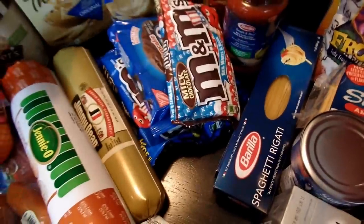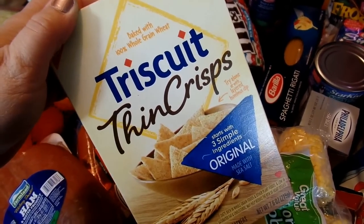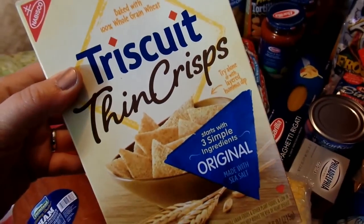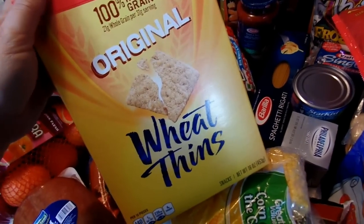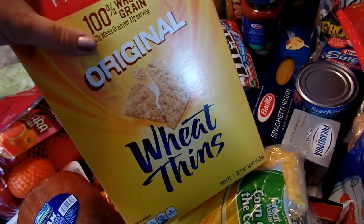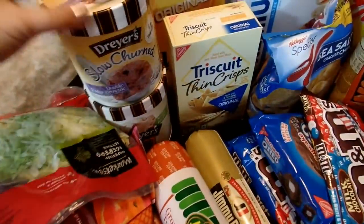So that, and then I also love these Triscuit Thin Crisps. I always used to really love just regular classic Triscuits, but once I discovered these Thin Crisps, these have kind of become my new favorite Triscuit. I love them a lot. They're really good, and they're easy to eat. And I got a big family-sized box of Wheat Thins. These are my husband's favorite. He loves these with his cheese and crackers and fruits that he eats for lunch a lot of times. So Wheat Thins.